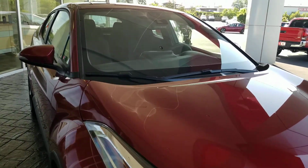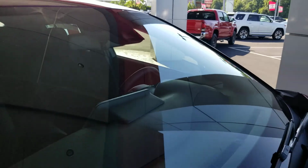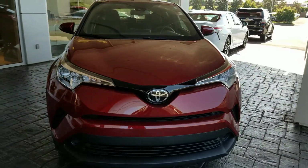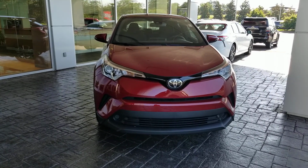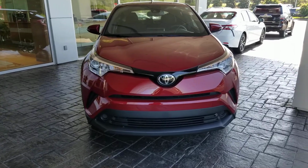Let me show you that camera. You can see there's a camera that's facing outward. You should be able to see that right now, the little triangle right beneath the rearview mirror. And you can also, of course, see a sensor beneath the logo. And that's going to be able to stop you, and hopefully stop you. It will apply the brakes. So if you panic, somebody gets out in front of you, or you get too close to the car in front of you, it'll apply those brakes to try to mitigate an accident.